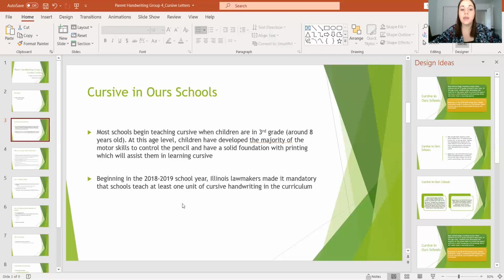And then our Illinois lawmakers actually mandated that schools, beginning in the 2018-2019 school year, begin teaching cursive in the curriculum. It was there for a while. I know when I was a kiddo, cursive was required to be taught in schools. And then in more recent years, many schools went away from teaching cursive, but even more recently, Illinois lawmakers have made it a requirement that schools teach at least 1 unit of cursive, so kiddos are able to at least have the basics, understand it.